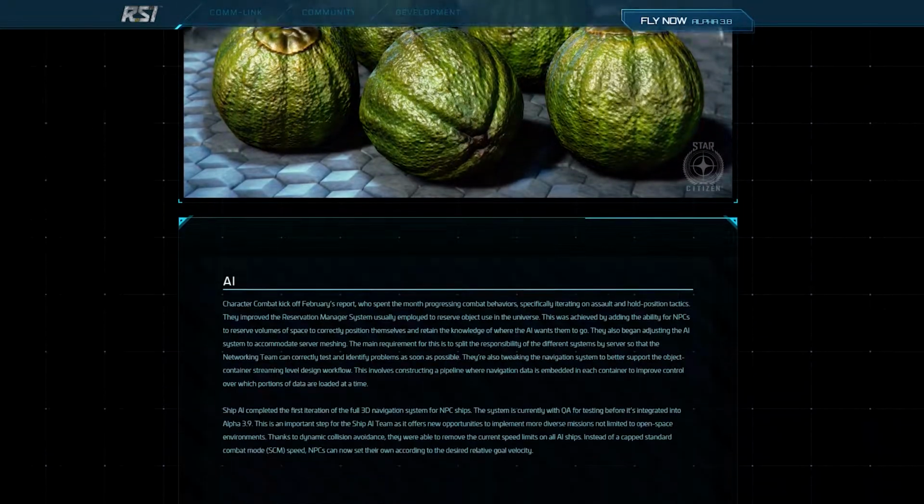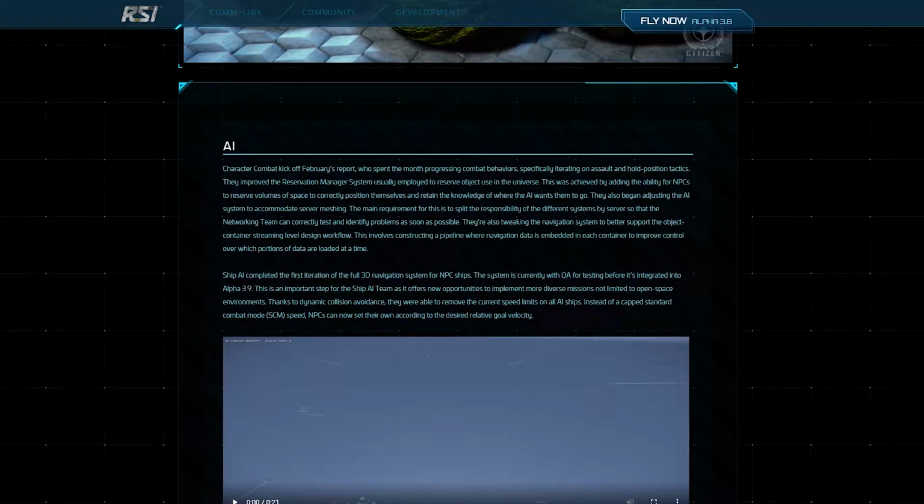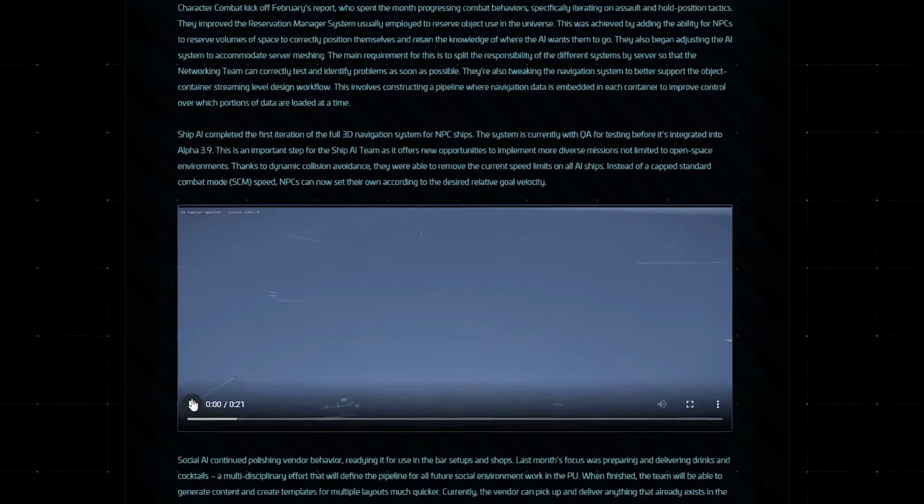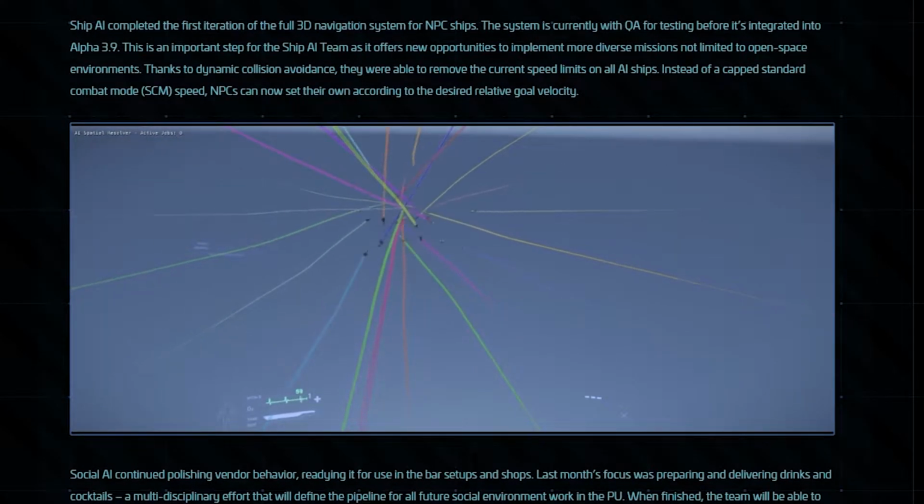So, let's kick off with the Star Citizen monthly report, and have a look-see at some of the more interesting bits. Ship AI completed the first iteration of the full 3D navigation system for NPC ships, and there's a handy dandy video that shows something.